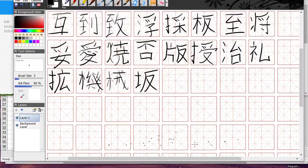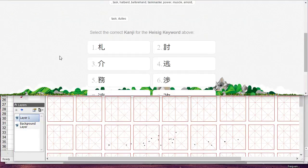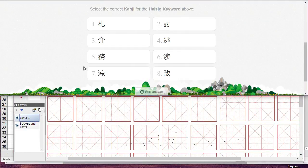Task. This is the full kanji for taskmaster. So it's where you're trying to, the task is to get past the halberd wielding henchman. So you got Indiana Jones doing it through spying, and Superman doing it through brute strength. Task. Work smarter, not harder. Right there.